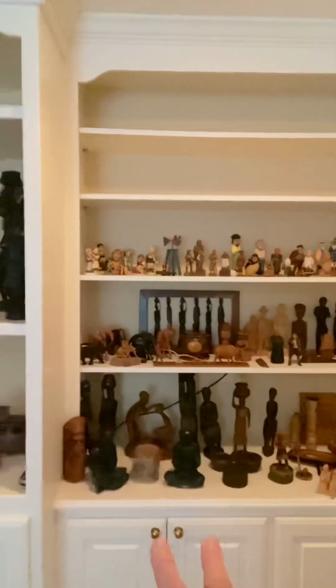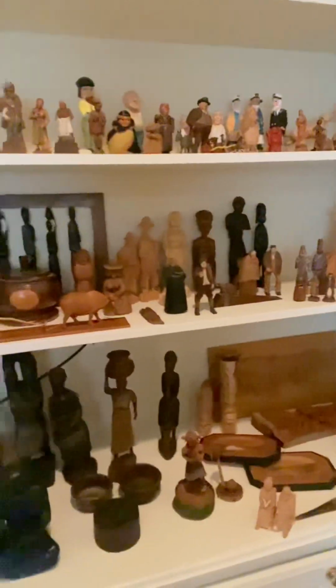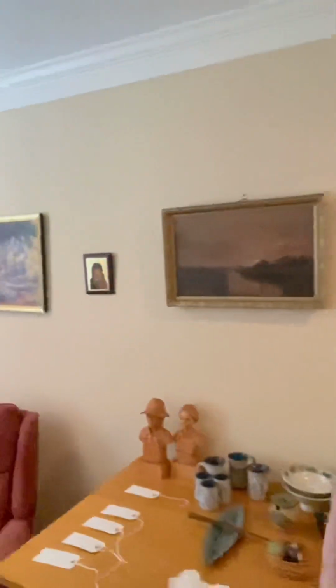So this particular home, there's a lot of tribal art, carved figures. We've got the Italian, we've got the German, we've got some of the American Indian pieces, soapstone, folk art from Kentucky, German pieces. So it's a real eclectic mix here. Lots of pottery, lots of signed pottery. The face jug has been popular. Some cool artwork. We've got some iconography.